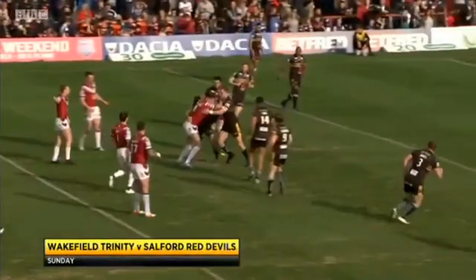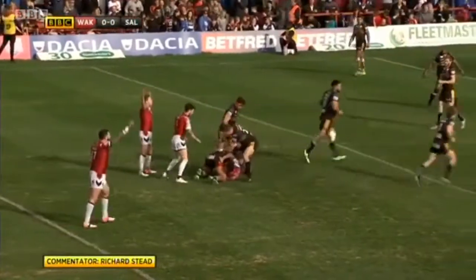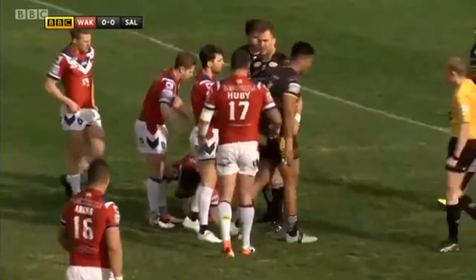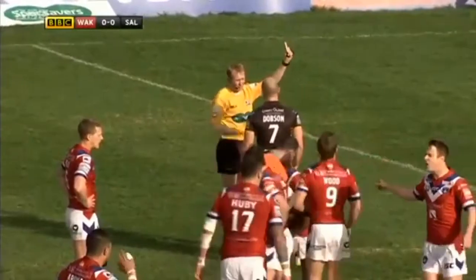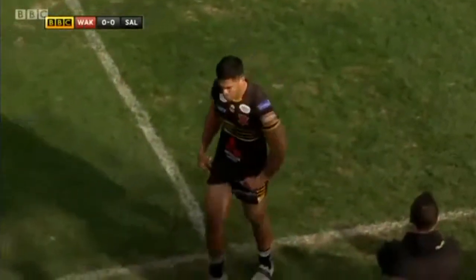Early stages then, good carry from Anthony England for Wakefield Trinity. Oh, it's very clumsy looking that. Lamatazi could be in trouble here. Robert Hicks says 10 minutes in the bin, and Salford are down to 12, 2 minutes in. Tazi's on his way.